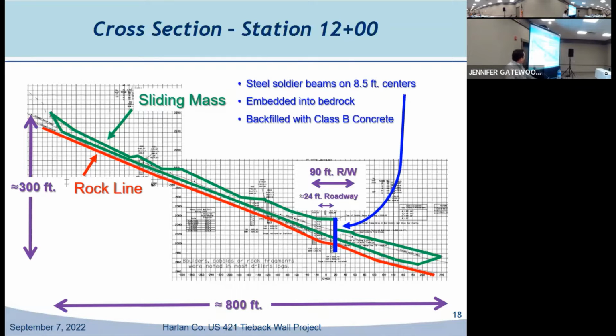Based on the final design, we'd have a soldier beam every 8.5 feet. They are embedded in rock, and those rock depths change. They're anywhere from 12 to 20 feet, depending on the loading. And that rock socket was backfilled with Class B concrete. So that's how they were anchored. That's how you actually anchored your pile into the ground and held it.